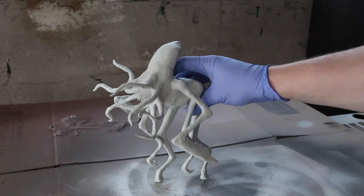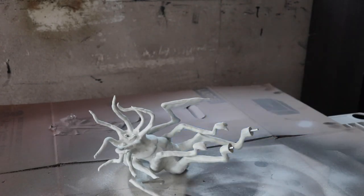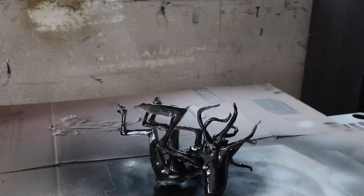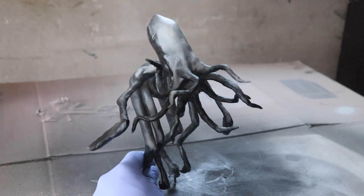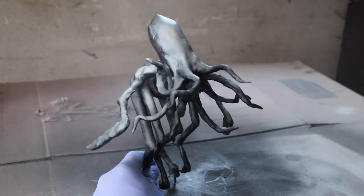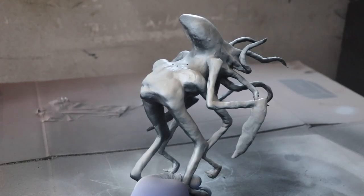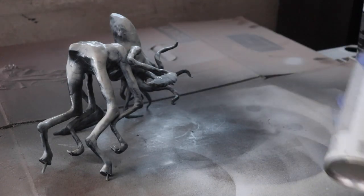The first step is to take my monster out to the garage where the fumes from the spray paint won't asphyxiate me. Then I hit it with some black primer, and I think it looks kind of strangely vulnerable here when it's just curled up on its back like that. Next, I come in with a zenithal prime of white spray paint from on top. This just picks out some of the highlights and gives some volume to the shapes.